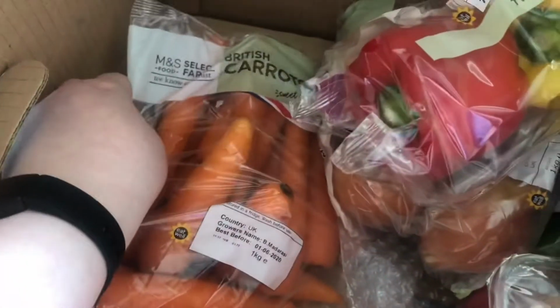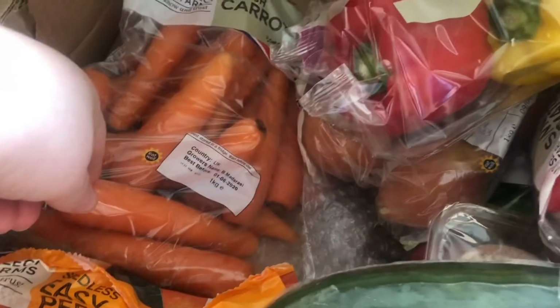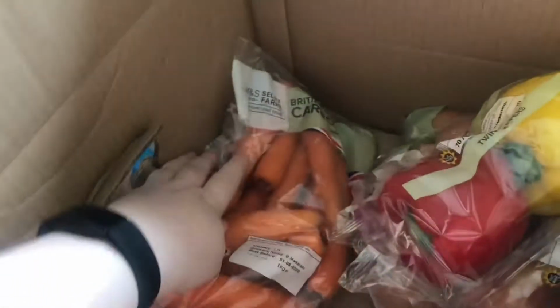Then we have a bag of carrots, which are a favourite of mine. The British carrots, and they're not big, which is good because sometimes they're too big and you end up having to cut one in half and only using half. So they are a really good size, and there's a good amount in there. I will tell you, there's a kilogram.